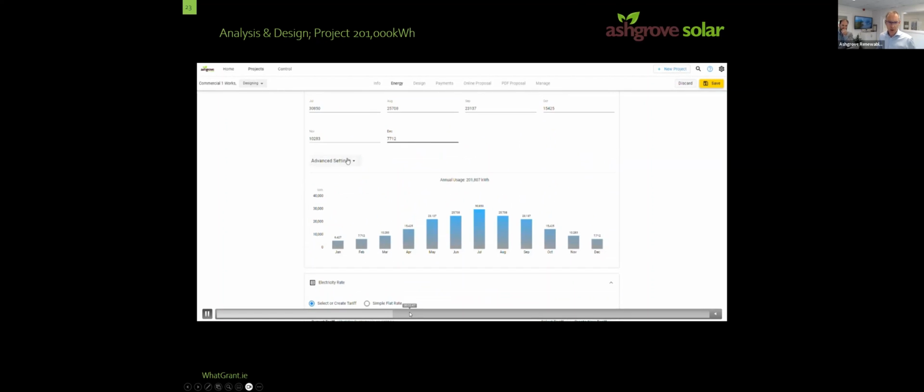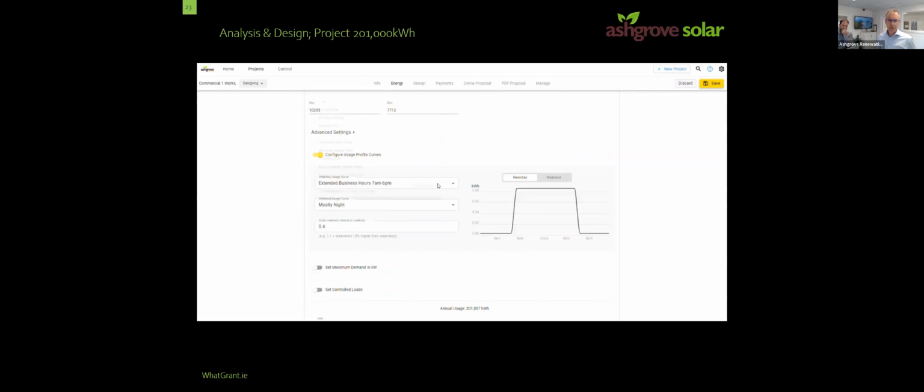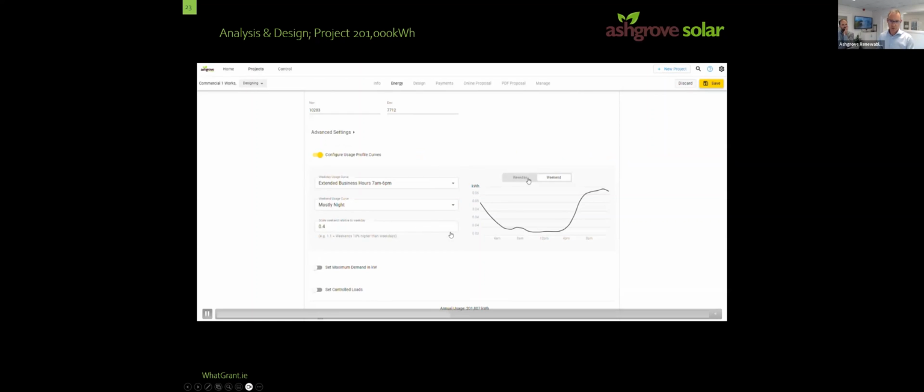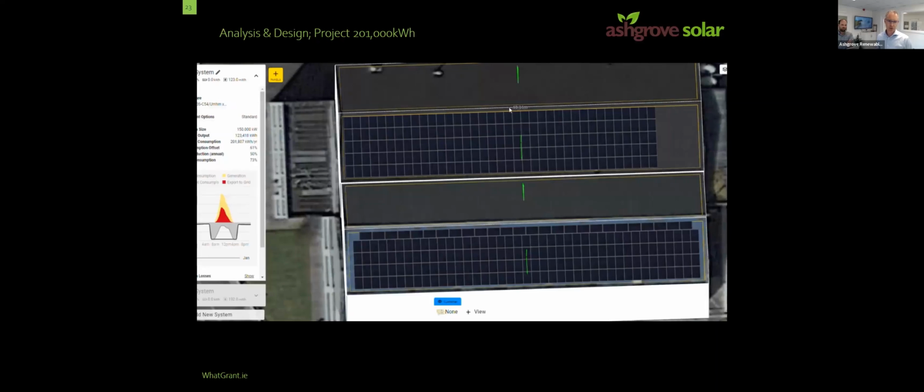And we will then go into what sort of project we're dealing with. Is it a business? Is it a creamery? Is it, for example, maybe a farm that has a spike morning and evening when they're milking, or something like this? By the way, this software is, I won't say basic, but is relatively basic when it comes down to that very nuanced daily load. So we use something more sophisticated.